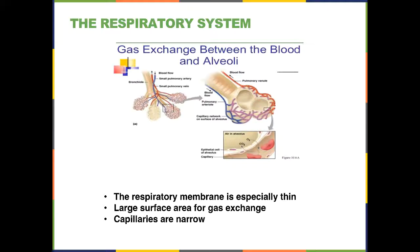Third, the capillaries that are in the lungs, this space right here is very narrow, and what this does is it causes the blood cells to line up in such a way, again, to maximize their surface area for exchange across this space. And then, as I said, the red blood cells, in addition to lining up properly, their shape is such that they've increased their surface area for exchange. So all of these factors work together to maximize the ability to exchange gas between the blood and the alveolus.